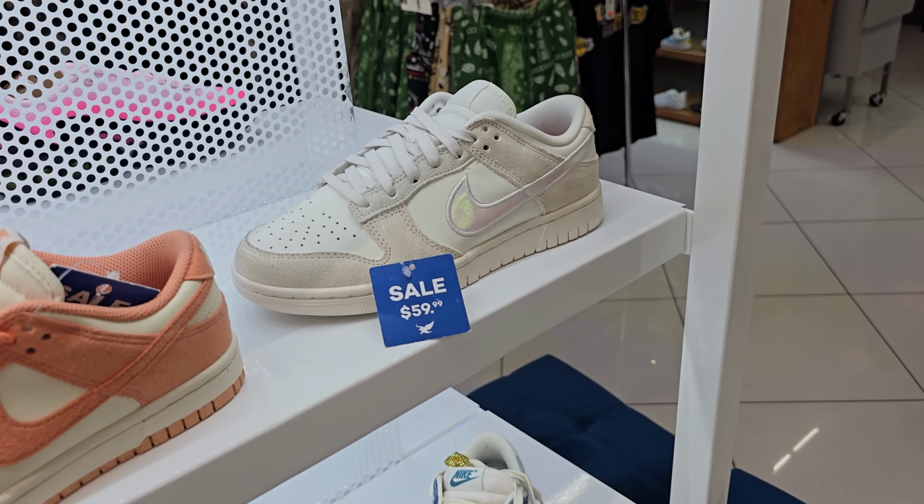Only a couple more stores left. They do got multiple colorways of the Rejuvenate slides right here. These are going for $60. Nike finally made some slides that really hit.